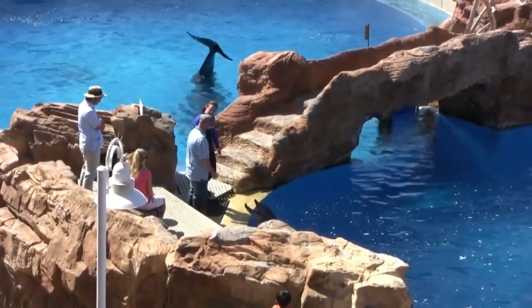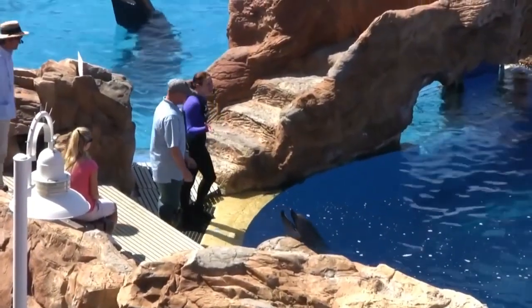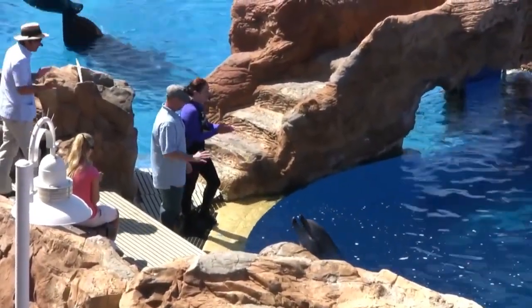Perfect! Don't worry about the smell. It goes away in a couple of weeks. All right, how about a round of applause for Brecken and his new friend Duncan?